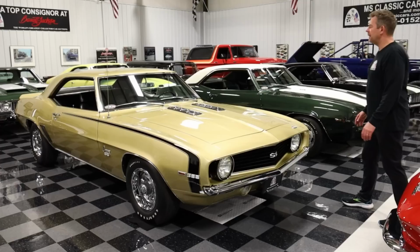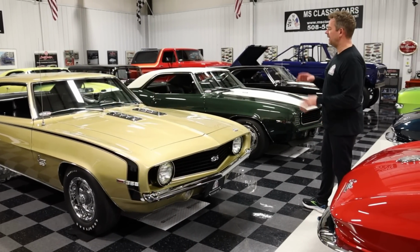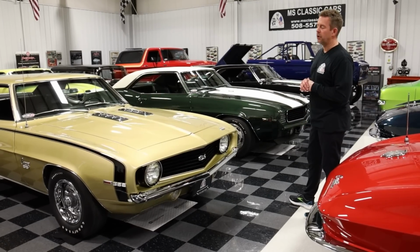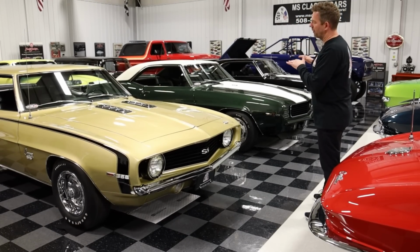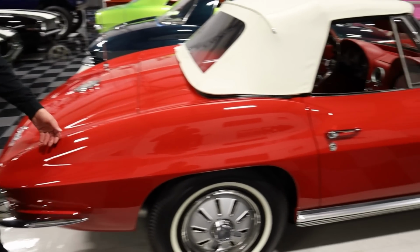With this car, here it is, spectacular, certified by Jerry McNeish. Once again, original color combination, original motor. This is just a spectacular car that we're super proud of. That's the trio. So again, we're going in order of how they are in the showroom. We'll flip right to this beautiful, beautiful Corvette.